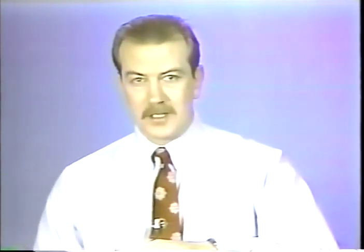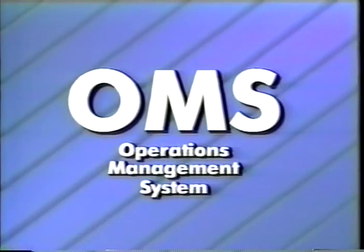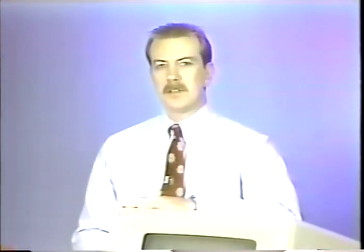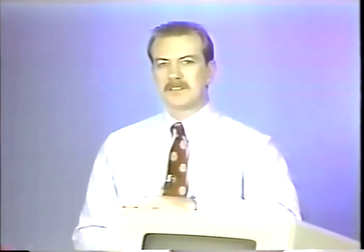Do you feel that machines are taking over completely? Well, you can breathe a sigh of relief, because as automated as OMS is, it still requires a human touch. Here's how it works. According to an established procedure, the station commander consults OMS to review a variety of plans that are stored electronically by the system.